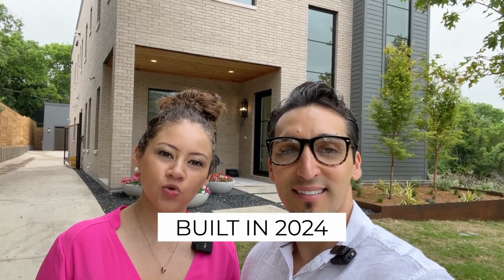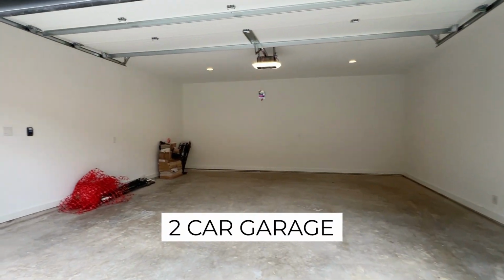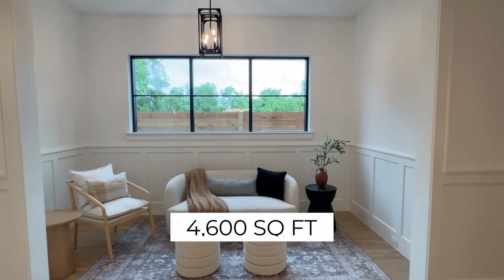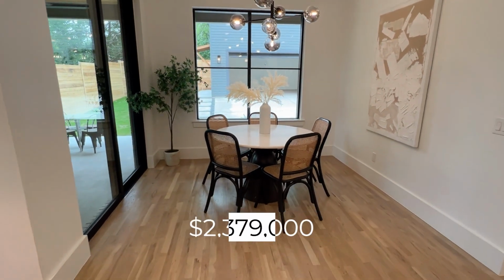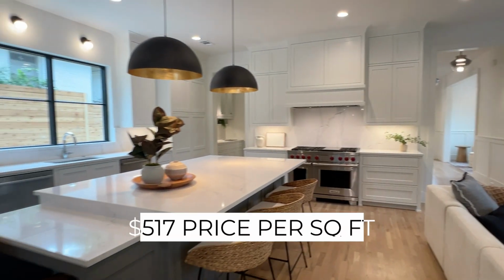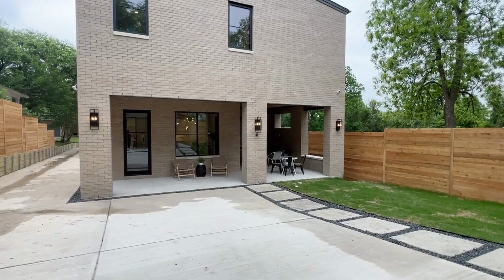Yes, this is built in 2024. It's a 4-bedroom, 4.2 baths. It's a 2-car garage. It's 4,600 square feet. It's currently listed at $2,379,000, which is $517 price per square foot, and it's sitting on a 0.16 acre lot, which is 6,900 square feet. Awesome, thank you, Sheila, for that information.